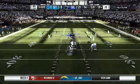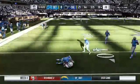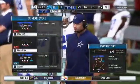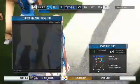Now a play fake here on first down. Buying time to his left. A dump off to Elliott. And this play will be blown up. He'll lose yardage back at the 38. It's a loss of a yard there, and now second down.